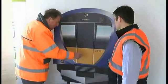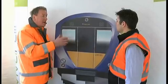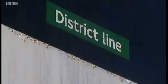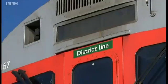New trains cost £2 million a carriage. These would be a third cheaper, but after the refit, they look attractive. For the winner of the Northern franchise, it's an affordable way of reducing overcrowding, a very long way north of the District Line.